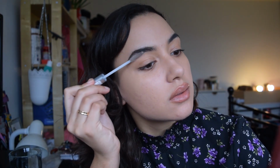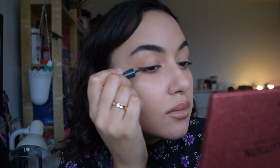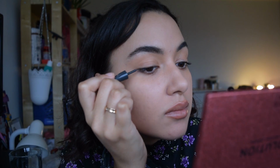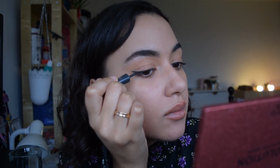I'm going in with a clear mascara here to just set my brows. Clear mascara is much cheaper than what's marketed as eyebrow gels because pretty much they're the same formulas. Here I'm applying a little bit of liquid eyeliner. This is just something that I like to do to give my eyes a bit of shape.